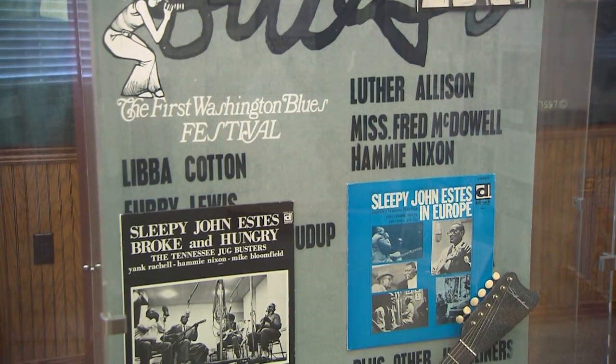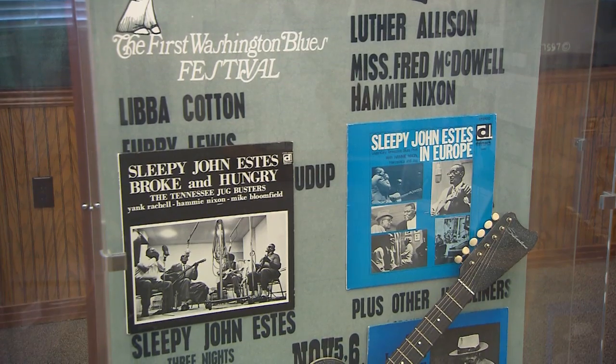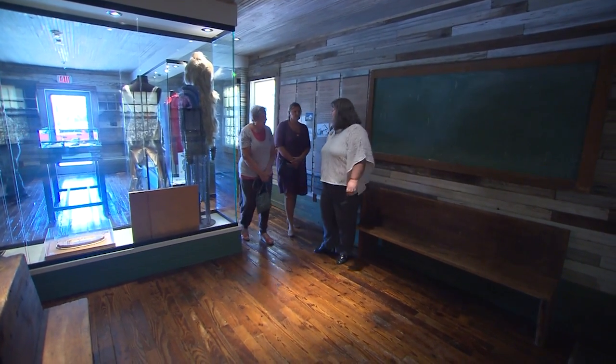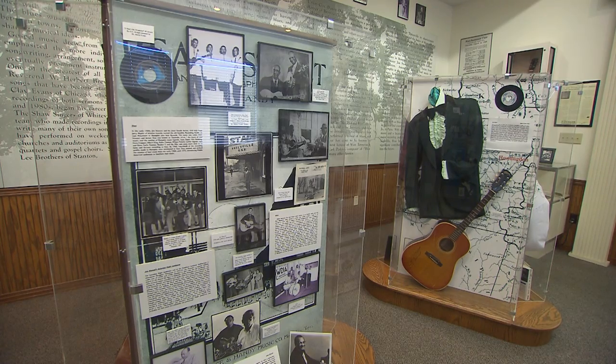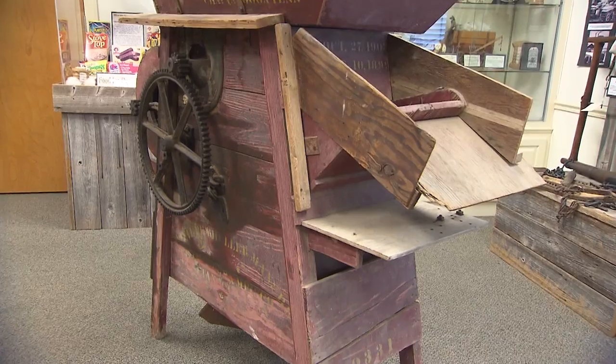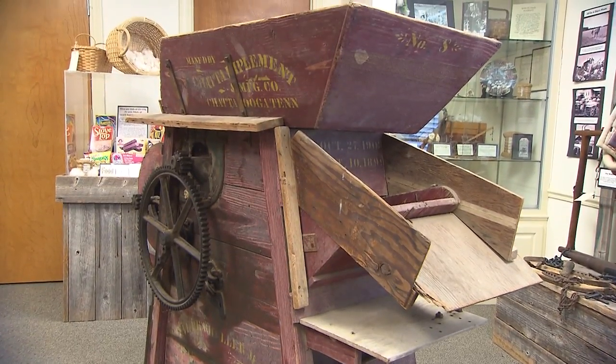Some people will come in and say, I don't really have time to look, and two hours later they're still here going through things. Center Director Sonia Outlaw-Clark says while the center appears to be relatively small, surprisingly it offers a world of history about West Tennessee and many of its famous residents.